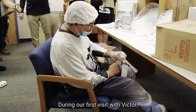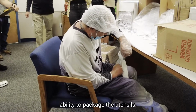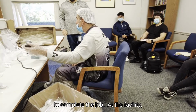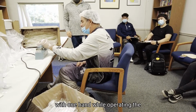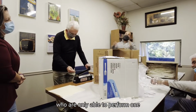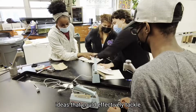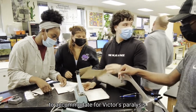During our first visit with Victor, we were able to see his incredible ability to package the utensils, but due to his right side paralysis, he was unable to operate the heat sealer to complete the job. At the facility, employees typically hold the package with one hand while operating the heat sealer with the other. Employees who are only able to perform one task are paid just for that task and not for the entire job. After the initial meeting, we began to brainstorm ideas that could effectively tackle the issue of heat sealing with one hand to accommodate for Victor's paralysis.